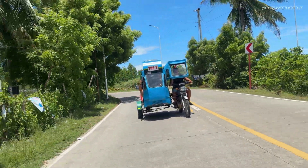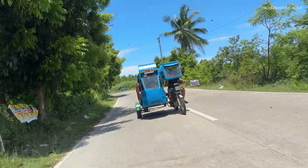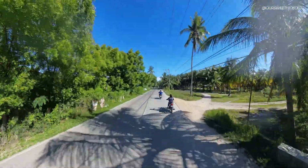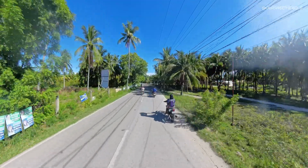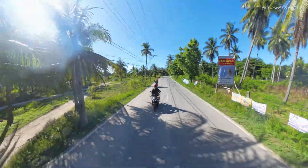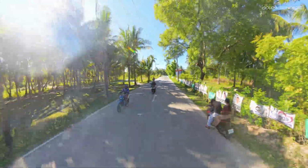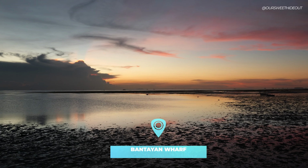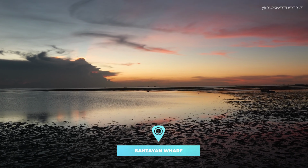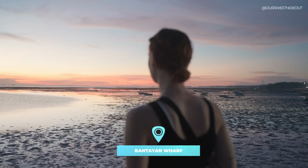So there are a few other things that were also highlights to us that we just discovered accidentally. Obviously we're staying on Santa Fe, that's where the resort is. But also when you drive to the west, where it's more of the Bantayan city side, we actually discovered a place called Bantayan Wharf. This is known for sunset. A lot of the locals know this as one of the most beautiful spots for sunset. And you got to go check it out.